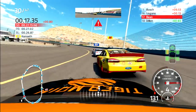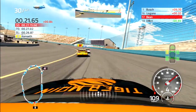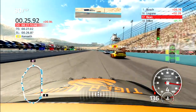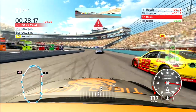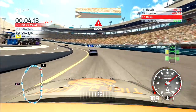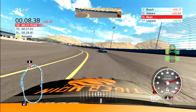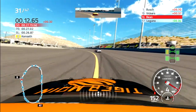But right's all clear, bud. He did run us kinda low there. I'm not sure if he was trying to pass someone or just trying to put a block on, but he ran us really low. We're trying to work our way around Logano now. Vickers being held up by Ryan Blaney. There's a little bit of contact up ahead there.